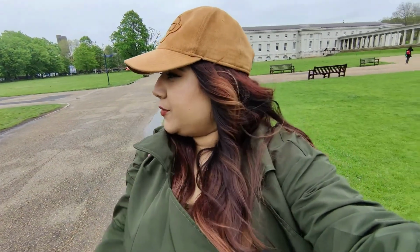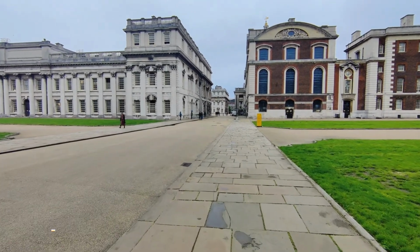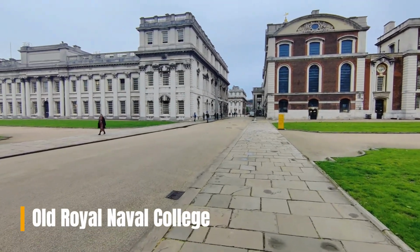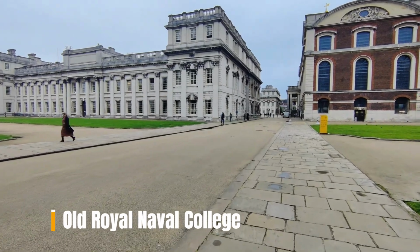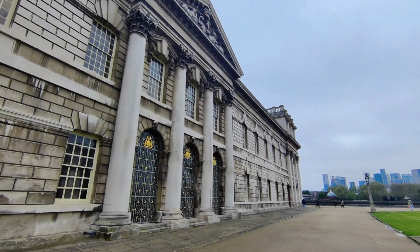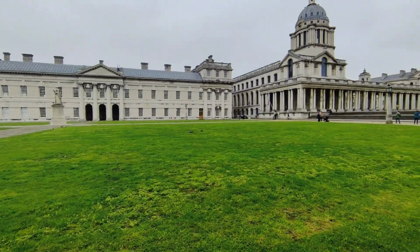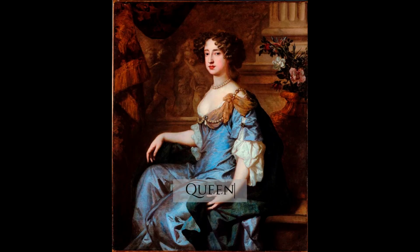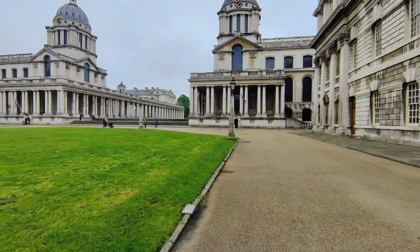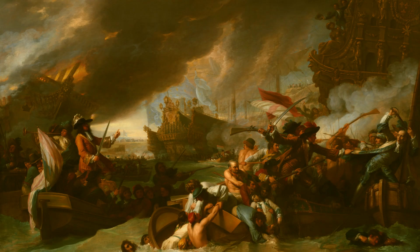Now we are heading towards the Old Navy College. This was also known as the Greenwich Palace. This architectural masterpiece you're looking at today was built by Christopher Wren in 1694. This was originally built as a hospital for returning seamen from war. It was Queen Mary II in 1694 who ordered a new architectural gem for this landscape. She was compelled to build a hospital for returning seamen, particularly those returning from the Battle of Lahore.